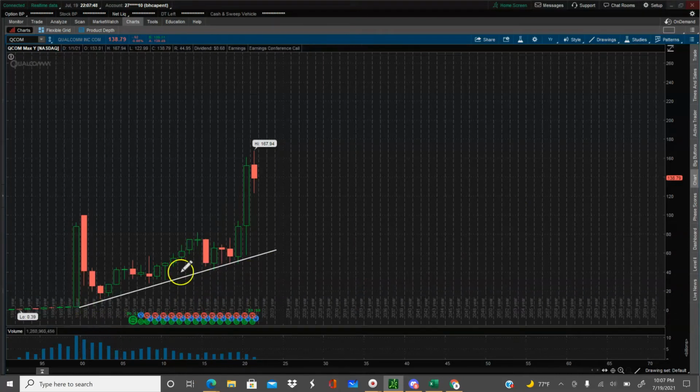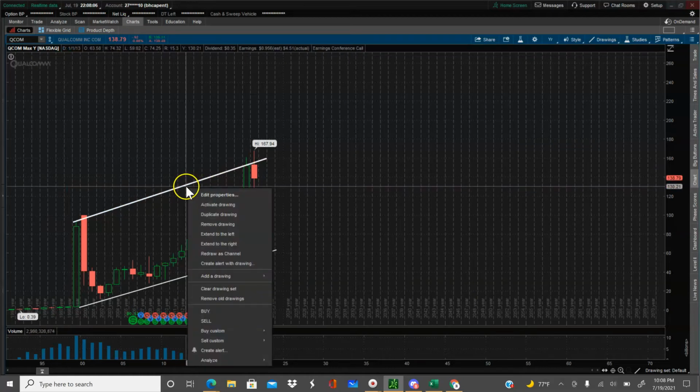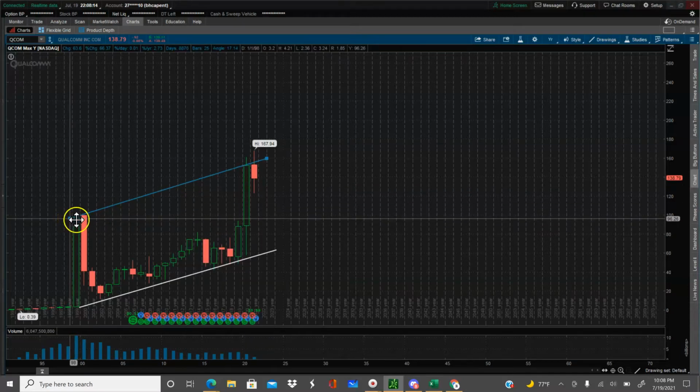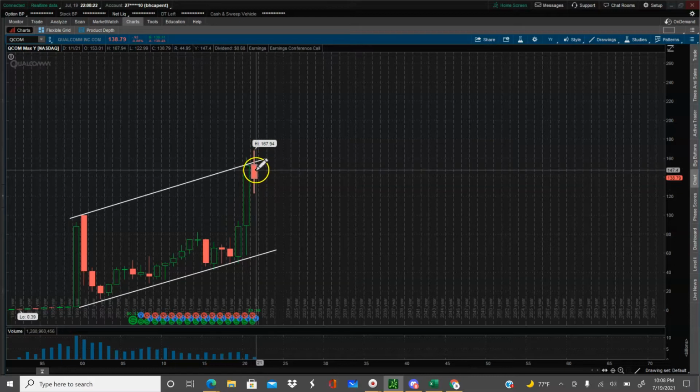What I'm seeing across the bottom is a pretty healthy upward trend overall, in my opinion, on the yearly chart. It appears as though it's trading in an ascending channel here. I think that's pretty significant to keep in mind. As you can see, pretty much every time Qualcomm gets to this area up here, it fades. And 2021 so far is proving that point.